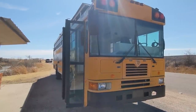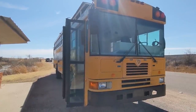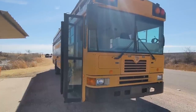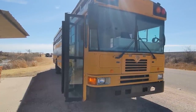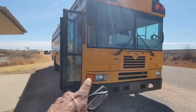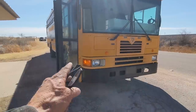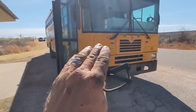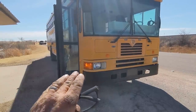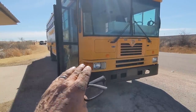This was a $100,000 conversion. The customers paid $75,000 as a deposit, and that's all they ended up paying when they finally, after months of frustration, took their bus. But this is how it was delivered, with those wires hanging down. Now, I've said this before, on a used bus, you're going to have issues, but how do you deliver a bus without working lights?